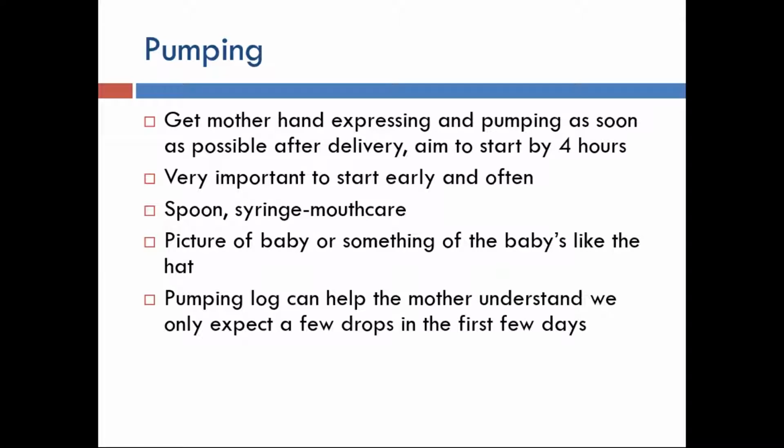In our hospital, we will often send to the mother very early after she's delivered a styrofoam cup with a couple spoons from our nourishment center and a couple oral syringes, so she can hand express into that spoon, and the dad or partner can help pull that milk up in the oral syringe. We'll label that with the date and time and the baby's name, and we can send that to the NICU, and they can do mouth care with that right away.